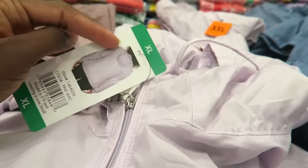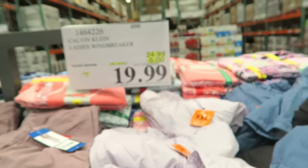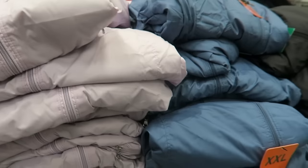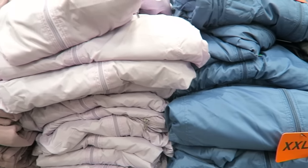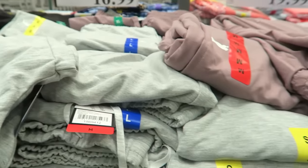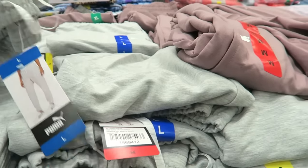All right, let's see. This Calvin Klein windbreaker is pretty nice. Very thick, nice material. Let's see, $19.99. Great for next fall, going into fall, winter for me here in Georgia. It's springtime here now. I mean, yesterday it was like 80 degrees, I think. Today it's kind of cooler at 68.